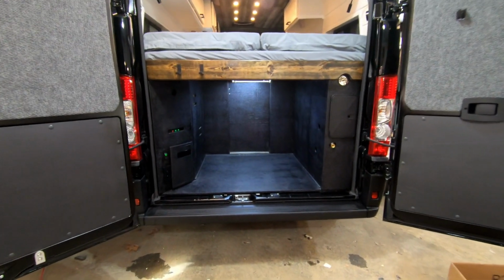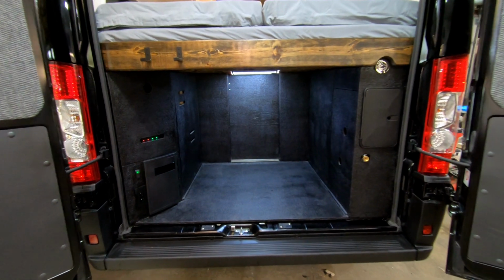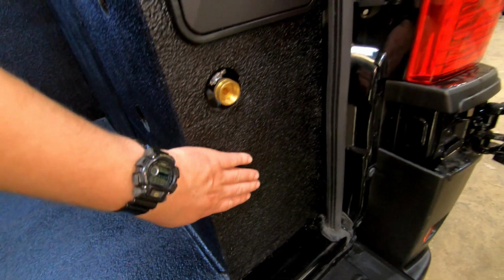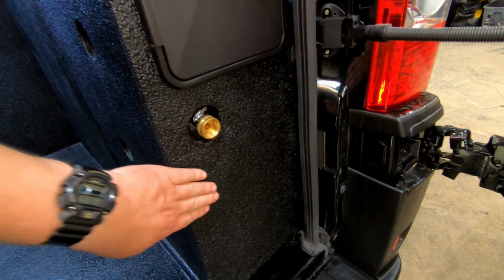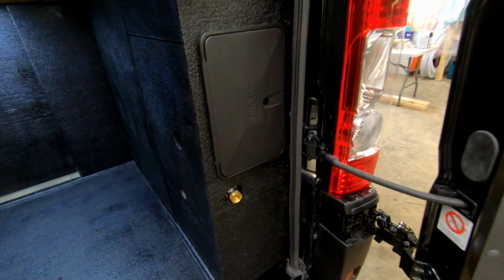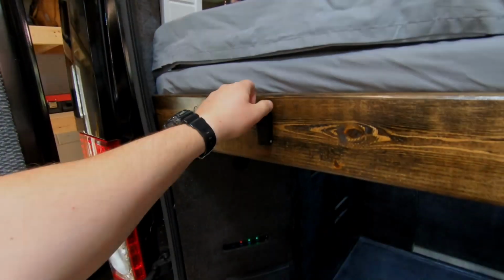The rear cargo area is large and boasts a durable truck bed liner for wet and or dirty gear and cargo. And the plumbing system has an outdoor shower positioned at the right wheel well with towel hooks located on the opposite side of the van.